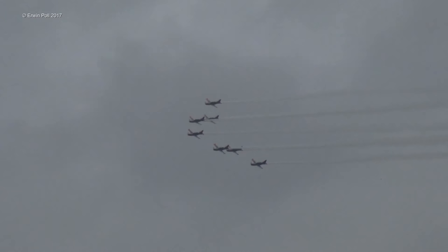Formation in front of you is called the tower. The proper performance of this formation tests the excellent training of the pilots.